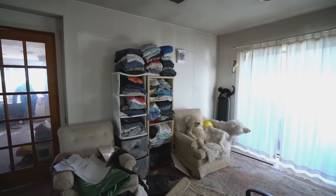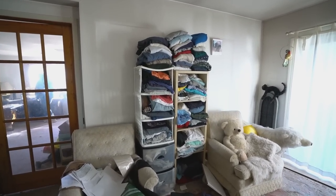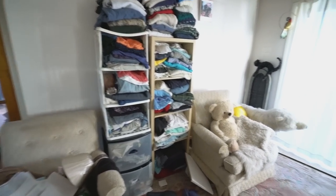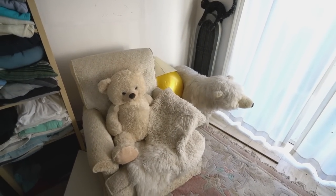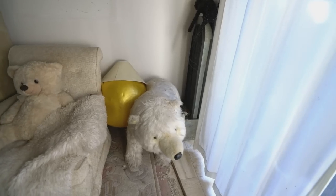So this person who lived here was very sick towards the end. They have all their clothes in the living room just stacked up. It's possible they were probably living in here towards the last stages of their life. Got some stuffed animals, regular bear and a polar bear.